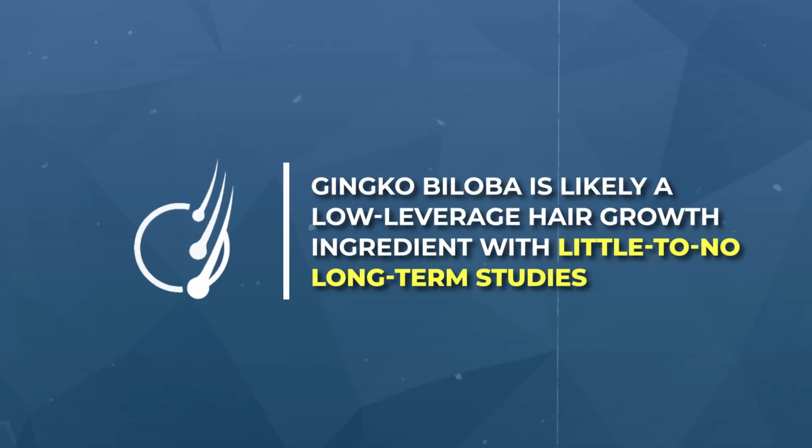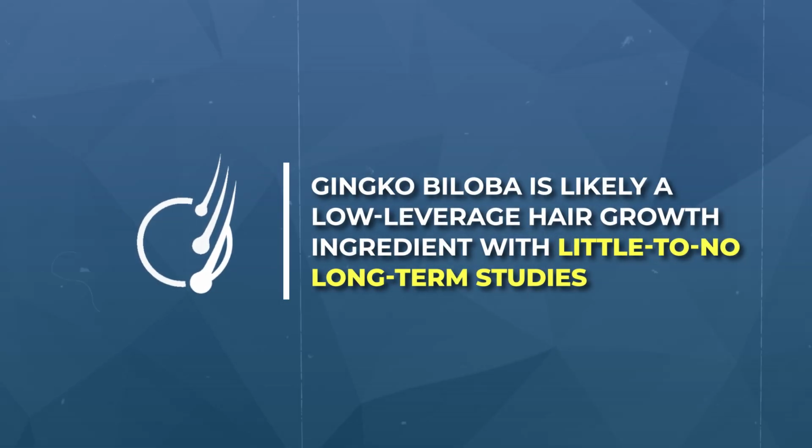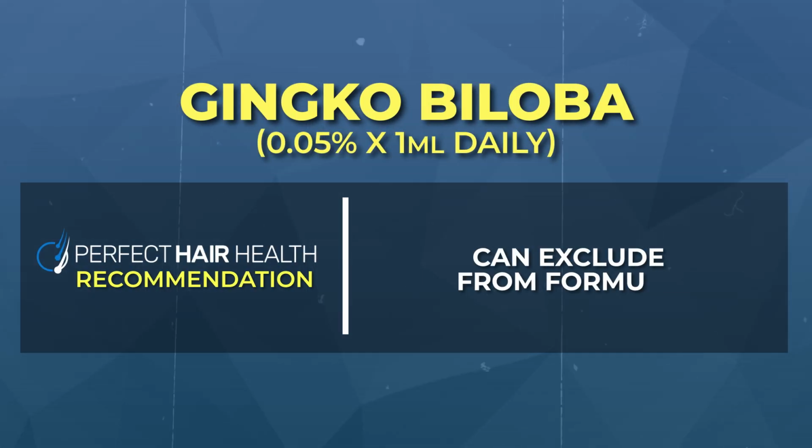Ginkgo Biloba is probably a low leverage hair growth ingredient with little to no long-term studies at these dosing parameters. I think he can eliminate it. I don't think it would hurt his hair growth outcomes. And I think it would potentially limit his risk 2, 5, or 10 years down the line.